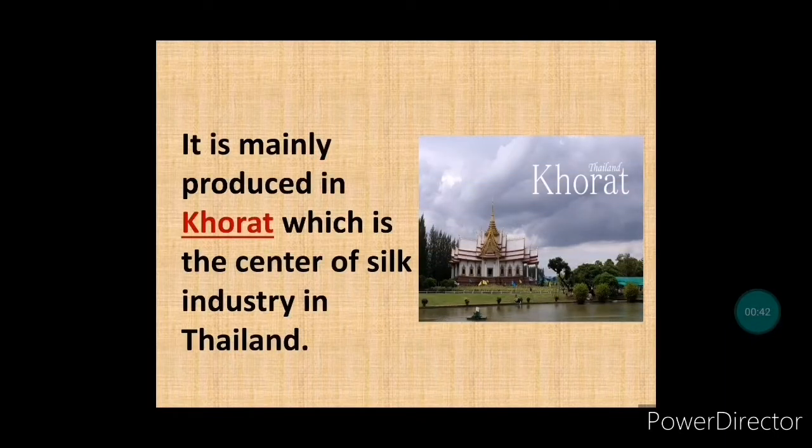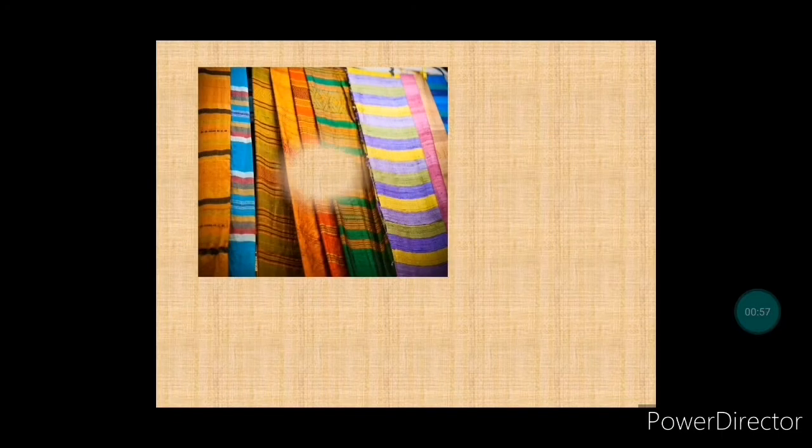So Thai silk is mainly produced in Korat, which is the center of the silk industry in Thailand. Korat is one of the regions in Thailand. Here are the examples of the Thai silk.